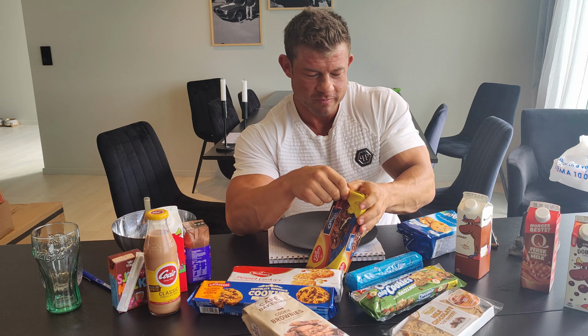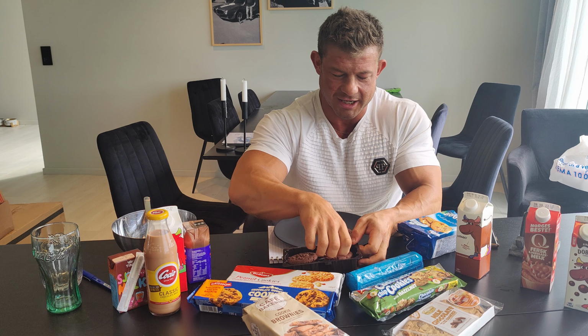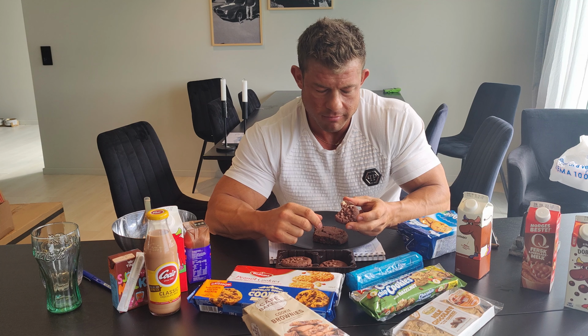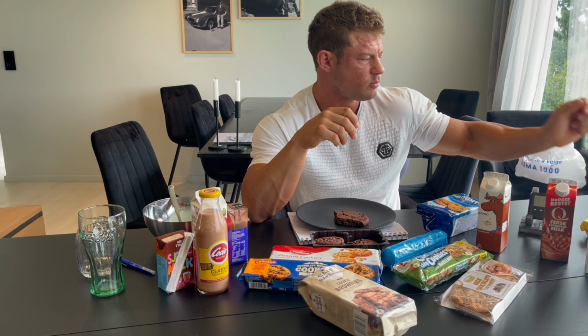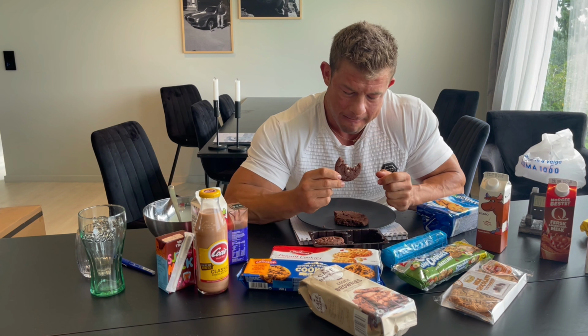Haven't had this before. These are filled Oreo cookies. So it's some kind of cream inside. And this will make this probably not that good. They're dry. But good. The cream does help. Some kind of cream. I don't know. Cream is cream, maybe? Vanilla? I don't know. Very, very good. But like I said, with this kind of challenge, you need milk. So why not?